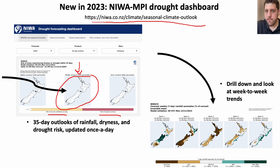And there's a lot of different plots and maps that you can look at on this tool. One of my favorite ones is the week-to-week rainfall trends, which you can see at the bottom right of this slide. And basically, it shades an average across each of the next 5 weeks of rainfall as a percentage of normal. And the brown coloring indicates below normal rainfall, the green coloring indicates above normal rainfall.